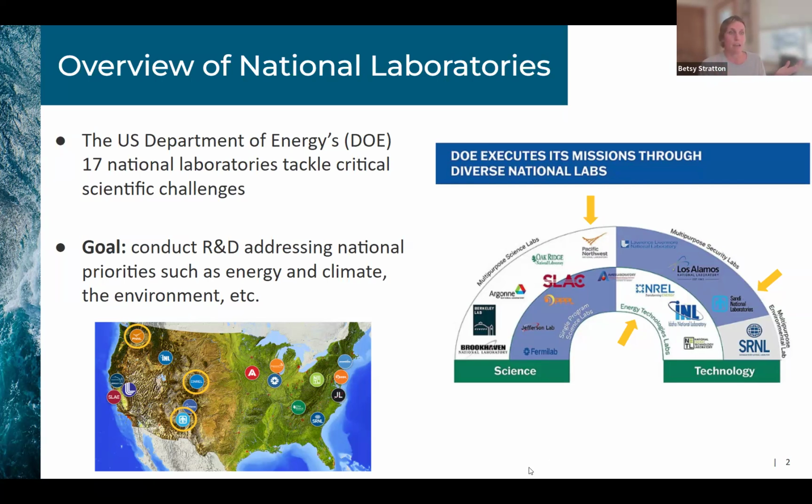And some of the ways that the labs are doing this collectively, but in their own ways, are driving new energy technologies, advancing scientific discovery through research with the goal to protect national security and train our next generation of energy workers. And so today, like I said, there's 17. We're going to be representing 3 of our 17 national laboratories, including National Renewable Energy Lab, or NREL, the Pacific Northwest National Laboratory, or PNNL, and Sandia National Laboratories.